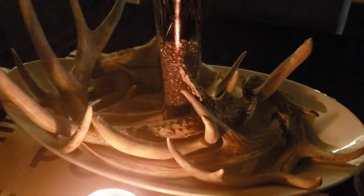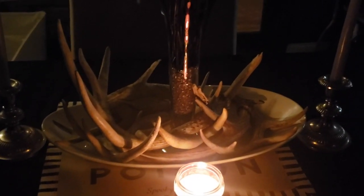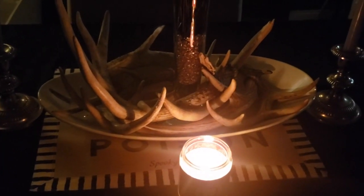Now these are all antlers that my husband and I found out in the woods behind our house. We go out scavenging in the spring for antlers. The deer drop their antlers and we find them, and that's all of them. None of these are from deer that were hunted. We don't kill animals here. We are not those people. These were all found laying on the ground in our woods.